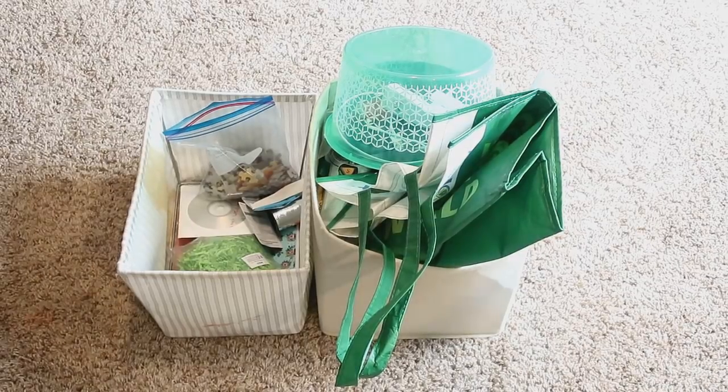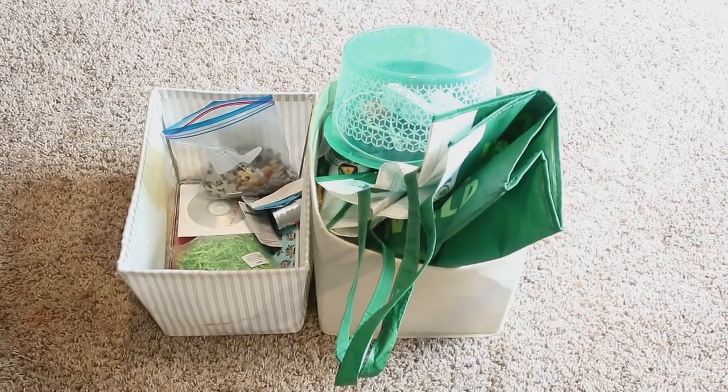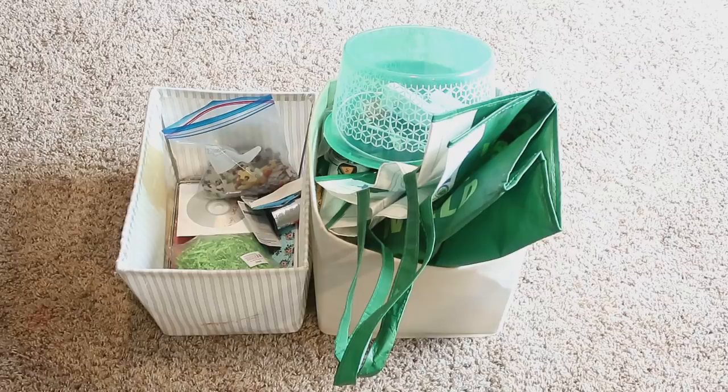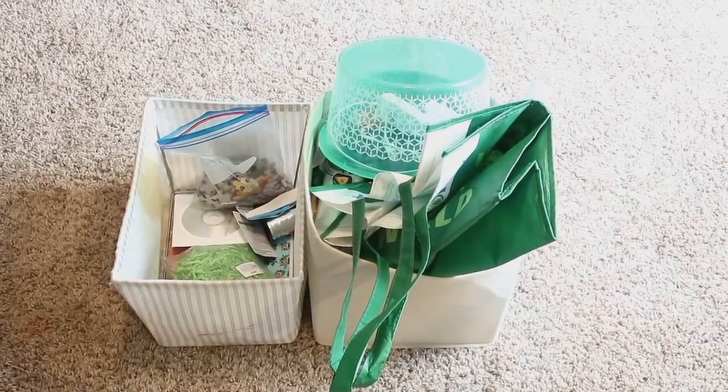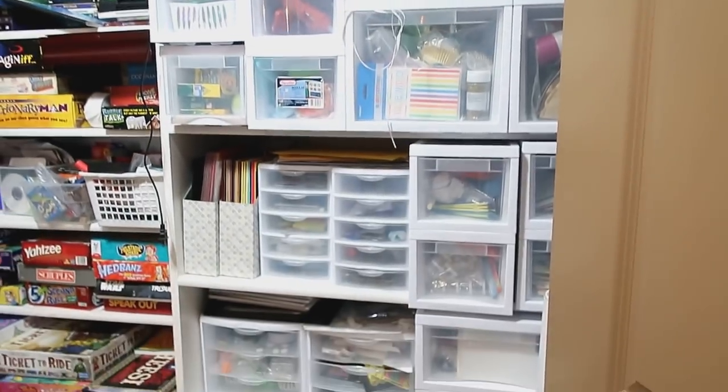So you've probably seen me throw some things in two bins while cleaning up the office. The basket on the right is for things to be brought upstairs and put in their homes. This one on the left is to put into the craft closet here down in the family room.